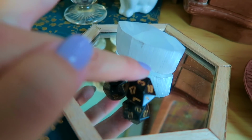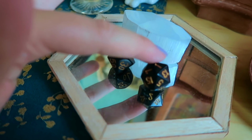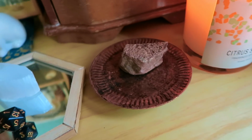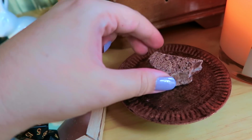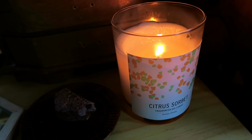This is an icosahedron, which is something that I studied in school, and it symbolizes water and a bunch of different things. So the shape really means a lot to me. This is a rock that I got at the Grand Canyon North Rim. So I kept it as a souvenir. One of my favorite candles, citrus sorbet.